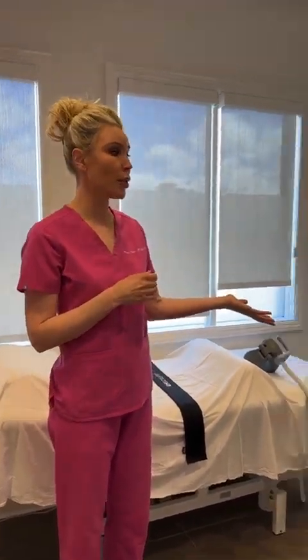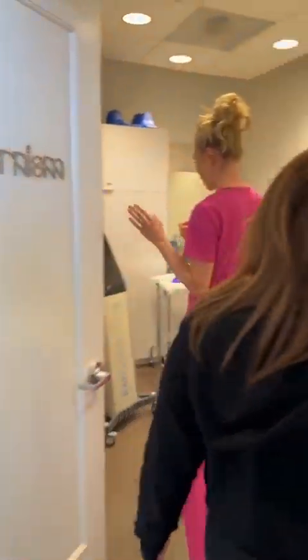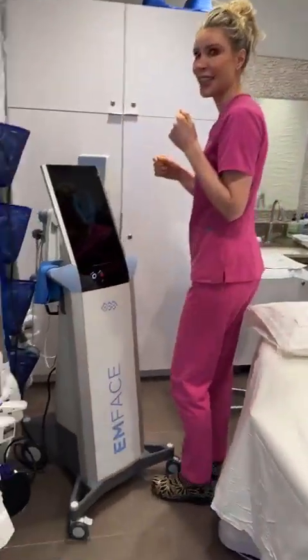So now that you've been introduced to one of the high intensity focused devices with radiofrequency, we want to go back to the face. So we're going to go back to that original room now that we've introduced this kind of combination muscle toning. And then I want to introduce you to our newest device, which is EMface.